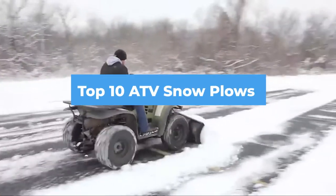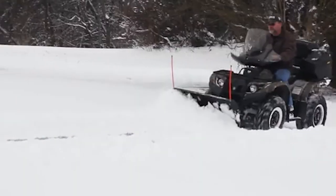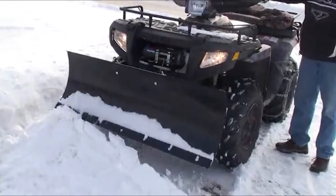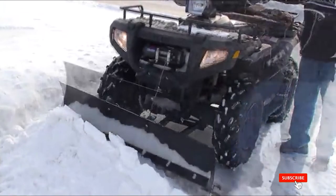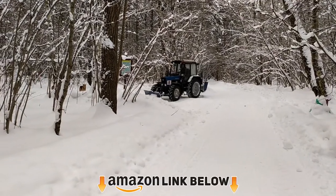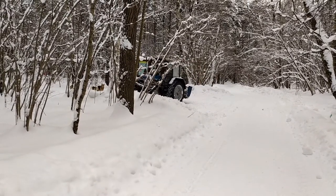If you're looking for the ADV snow plows, here's a list you must see. We made this list based on our personal preference and sorted it based on their features, prices, quality, durability, and reputation of the manufacturers. Also, we've included options for every type of customer. If you want to get a good quality ADV snow plow according to your needs, then watch the video till the end and then decide to buy. So let's get started.